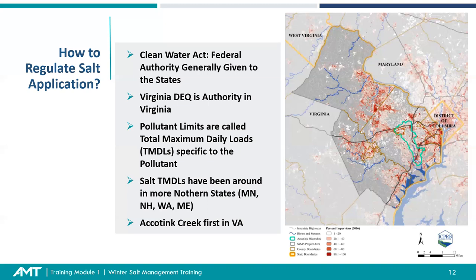There are salt-specific total maximum daily loads in more of our northern states, in Minnesota, New Hampshire, Washington, and Maine. And now they have moved down the coast to our state specifically, with the first one being the Accotink TMDL. And you can see the watershed specifically here in green, that Accotink Creek watershed. And that's where this total maximum daily load specifically has been developed. And it was the first here in Virginia. Next.